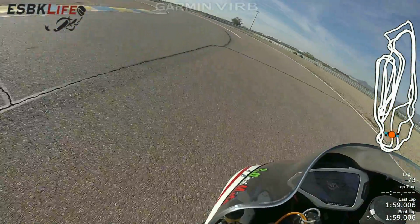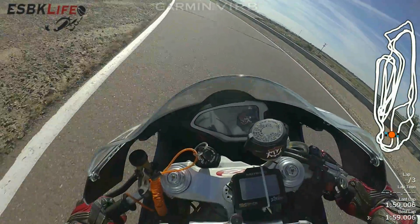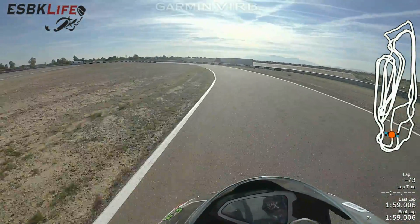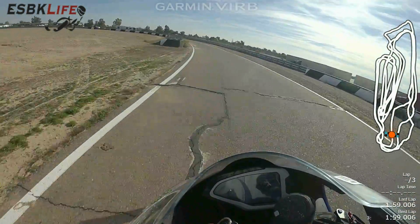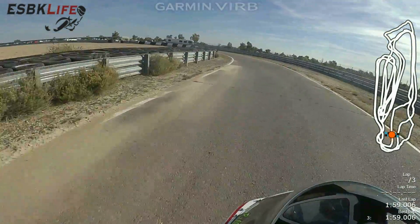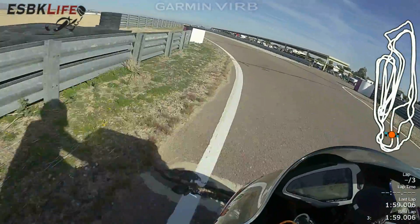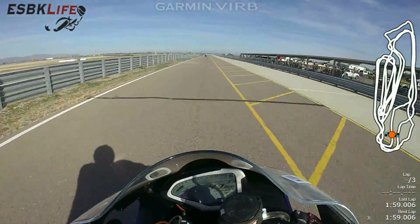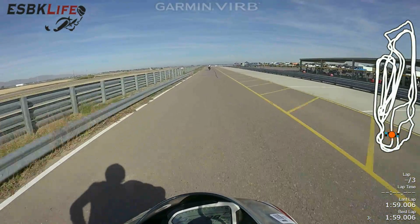But the MV feels good. Still got to work on the suspension and dial it in. The Healtech is working a lot better. My last session with this bike, by session number 2, I probably had about 5 or 6 false neutrals and missed shifts. I've only had 1 false neutral and 1 missed shift, but that was my own fault.